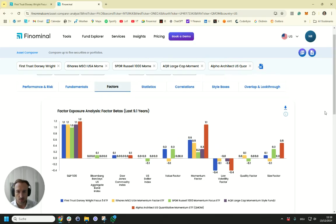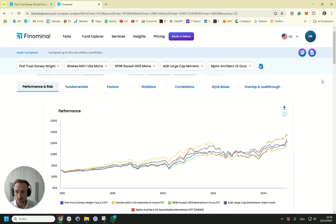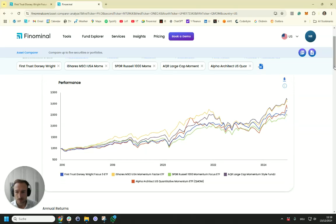And then we can move on to performance. And so we do see the performance since, well, 2015, 2016. We do see that the product from First Trust Dorsey Wright performed quite poorly compared to the other 4 products. In fact, only the product from Spider performed worse, while 3 other products performed better.